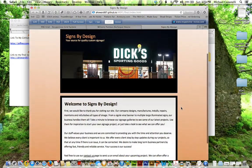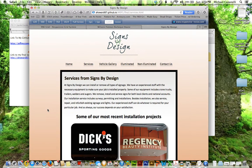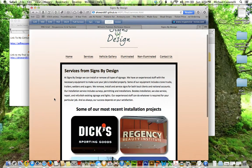I like the gradient background. Way too much white space being used over here. Needs more noise, especially for a sign site. Again, that's subjective. Let's go to services. So, some services. We have some, again, a little too boxy and not spread out. We're really constraining the information a little too much.